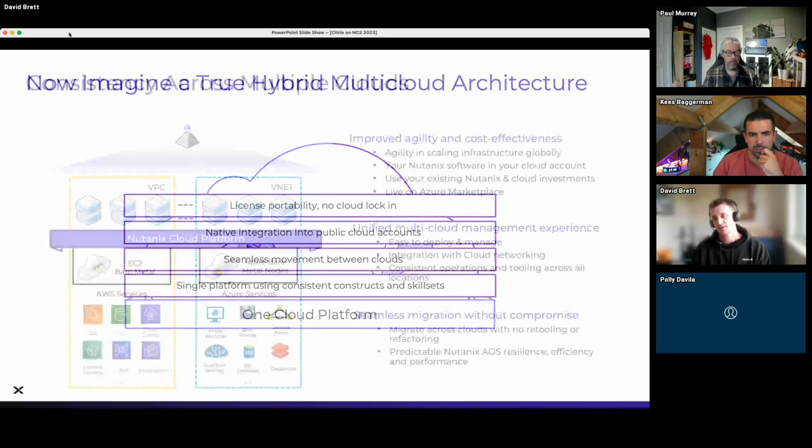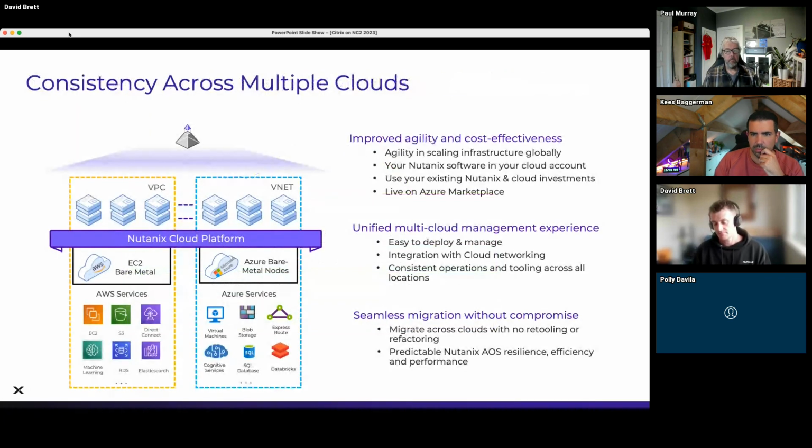And what that gives you is consistency across multiple different, I keep saying clouds, but multiple different data centers, because effectively that's what they are. You have NC2, which will run on AWS bare metal nodes or Azure bare metal nodes. And we install AHV, our hypervisor, onto those, and then AOS will manage that. And it gives you the same look and feel, the same user experience, but it's backed by the AWS and the Azure services. So it is cloud native, but the bit you see is just another Nutanix cluster, running in another data center, which happens to be in AWS or in Azure.